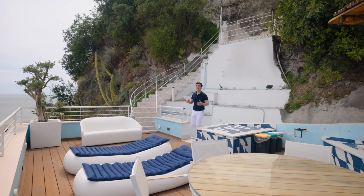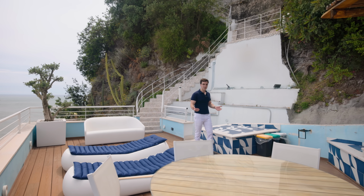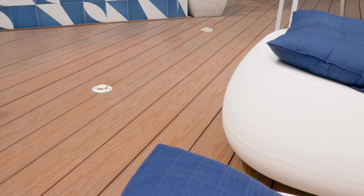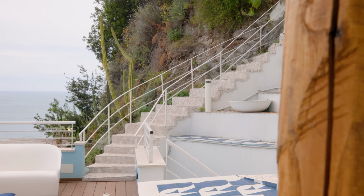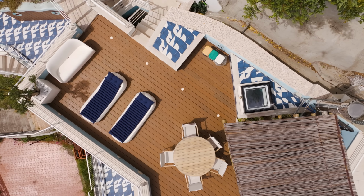And here we are on the rooftop terrace of the villa. It is nice and spacious with this wooden colored deck all over, which adds a nice warm feeling. And you can see on the back these steps that come down. These are the independent entrance that I mentioned earlier.